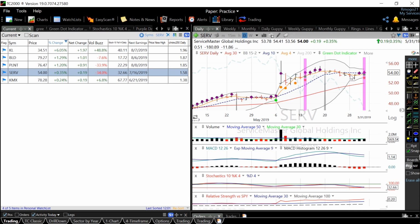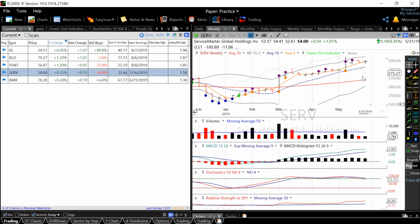SERV also has the PGO combination, which I really like, and also its relative strength versus SPY is doing really well. It's kind of just been consolidating here after jumping up on earnings, and this might actually be a new high for the relative strength, which is definitely a good sign. Looking at the weekly chart, we can see that since January it has been in an uptrend, and also the 10-week moving average is above the 30-week moving average, so it's in a strong uptrend.